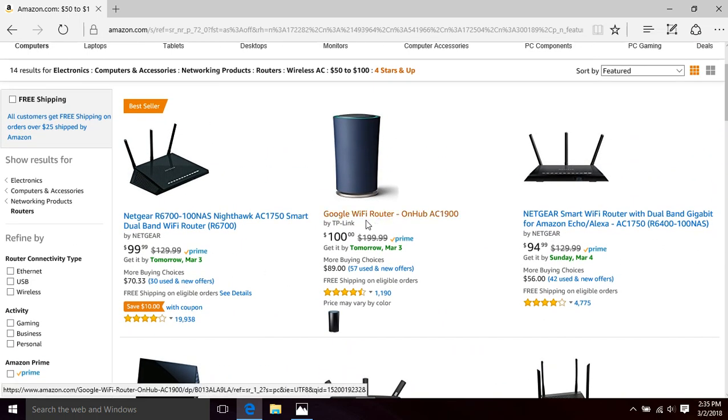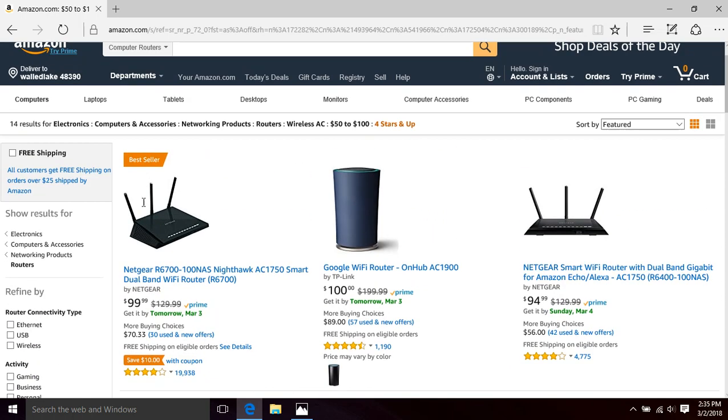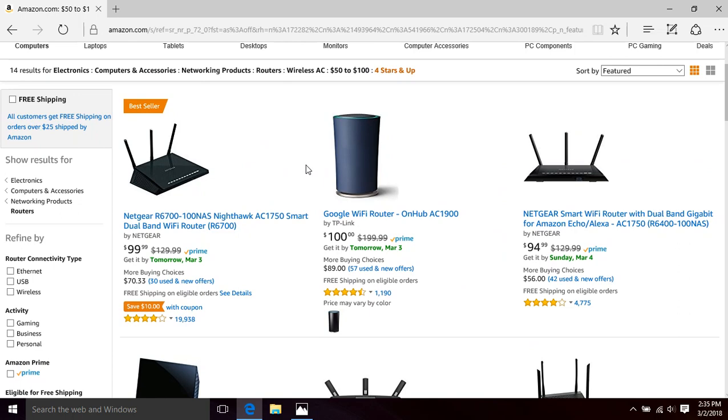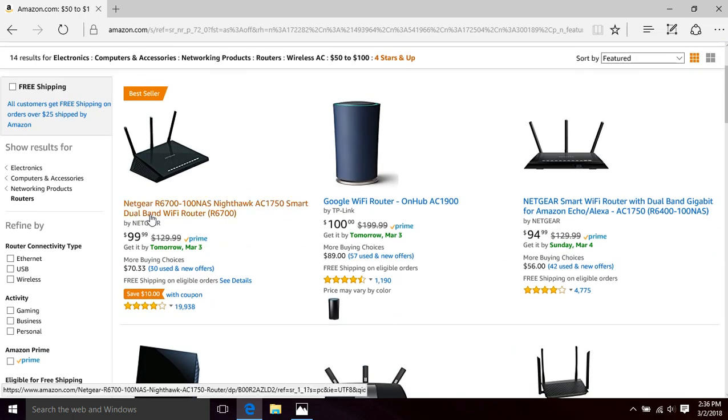I'm familiar with Google, but I've never owned a Google router, so I don't know how that is. But obviously it gets good ratings, so I'd be willing to try it out. It looks cool. Netgear is a really good brand. The Nighthawk in particular is really popular. I know that for a fact off the top of my head, just from shopping around and my experience buying routers. Netgear Nighthawks are nice, and they're very popular.